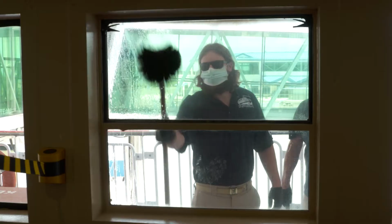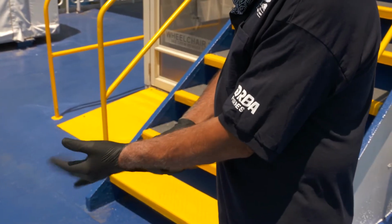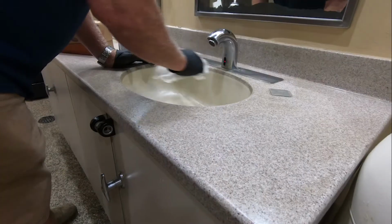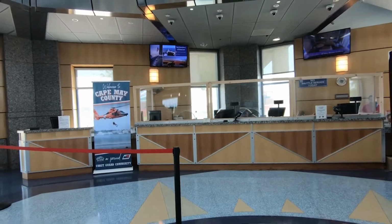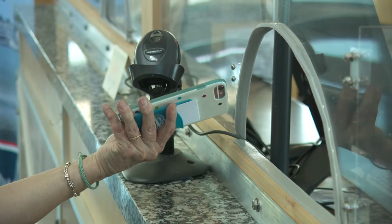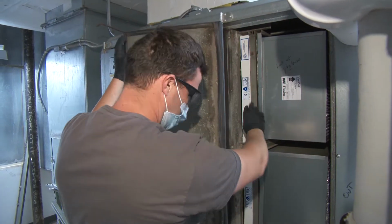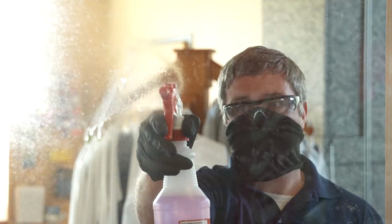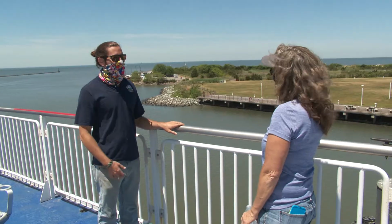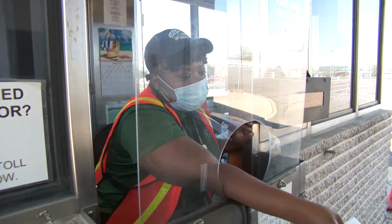The entire team at the Cape May-Lewes Ferry is working hard to keep passengers safe during the pandemic. From the very beginning of this outbreak and continuing today, we have installed new safety guards, implemented touchless systems throughout our operations, improved environmental intake systems, and upgraded our cleaning and sanitizing efforts, all to ensure your safety and the safety of our crew and employees.